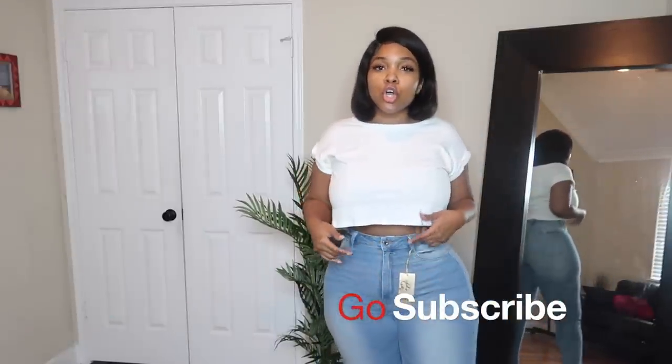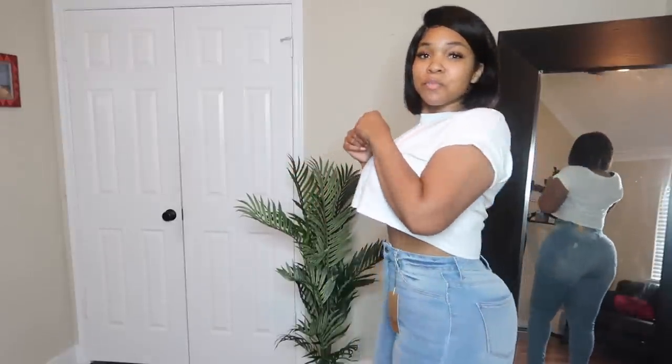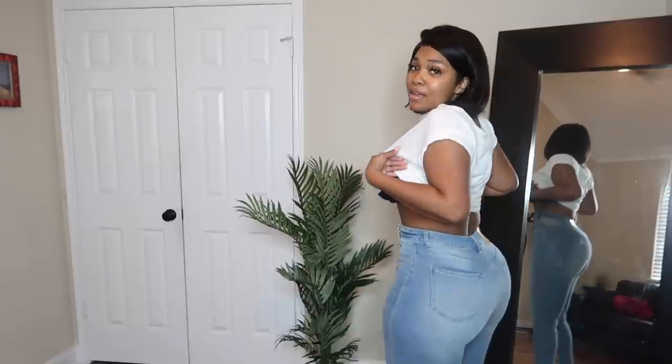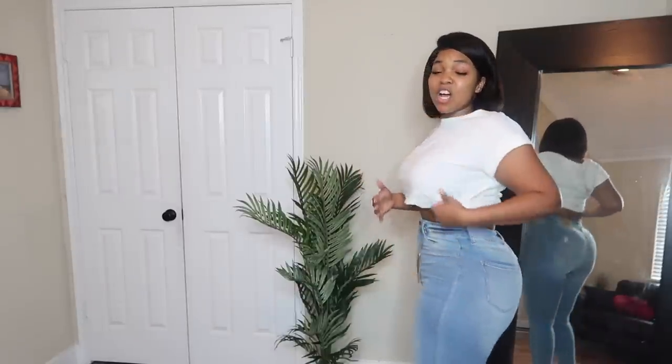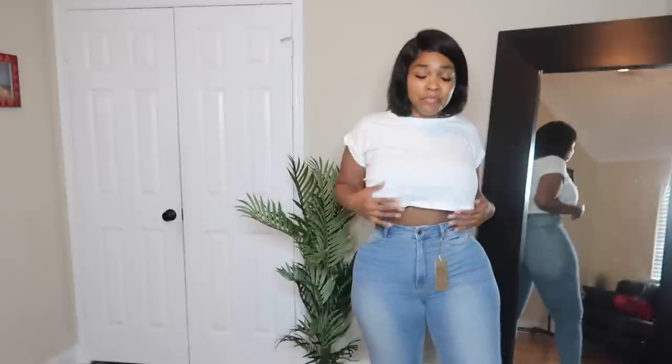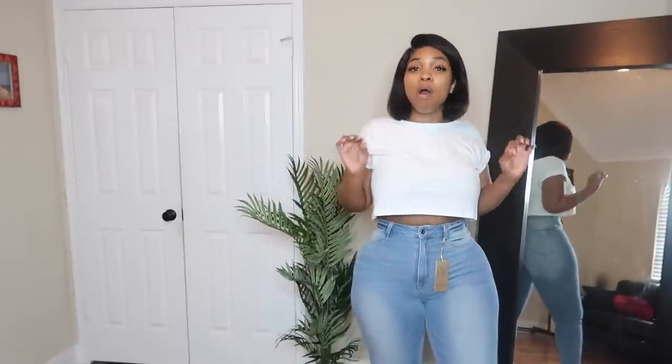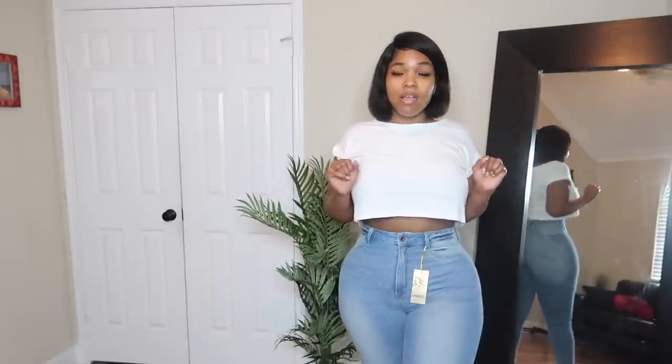Oh my God, these are amazing. When I pulled this particular pair out the package, no lie, the waist was like this small. But guys, they stretch so much. So much. Oh, no gapping in the back. The fade, the color is perfect. They're skinny all the way down. I am 5'9", and they come all the way down to my ankles.